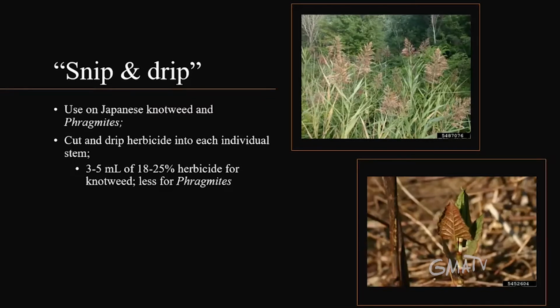The snip and drip method can be used on Japanese knotweed and Phragmites. You cut the cane, drip in a few milliliters of herbicide into the hollow stem of each individual cane. You'll have to use about 3 to 5 milliliters of 18 to 25% herbicide for knotweed. I guess a little less for Phragmites. I've never used this method myself, but people that I know that have used it say that it's tricky because you can begin to approach the per acre application rate that's listed on the label. So you end up using a bit more herbicide than other methods.